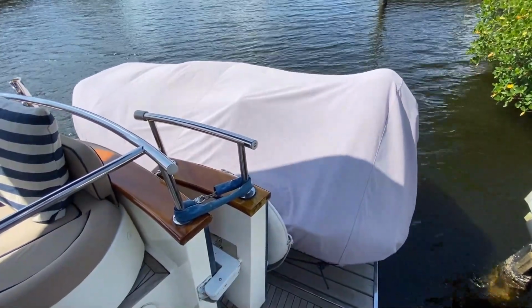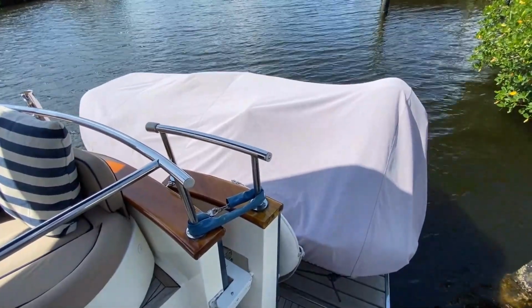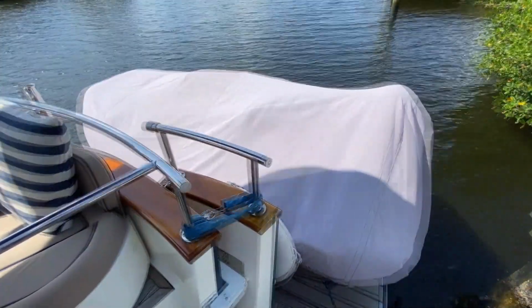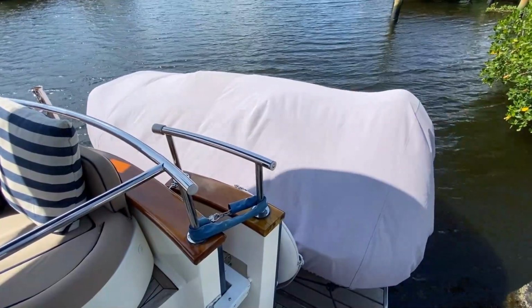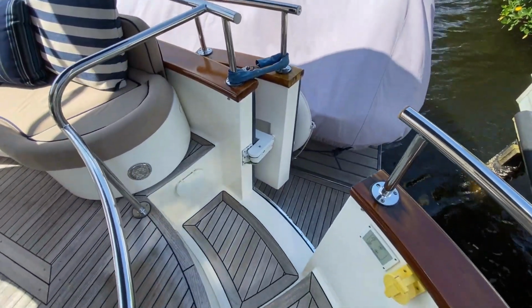The tender that is on this boat is an Inmar tender. It's a 2019 with a 20 horsepower Suzuki 4-stroke. Also, this is a center console tender that can fit up to 3 or 4 people. There's a stereo with Bluetooth speakers as well on the tender. And that'll bring us into our boat.